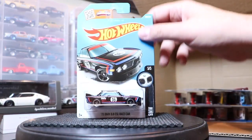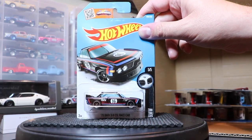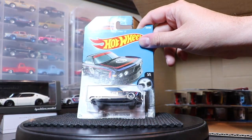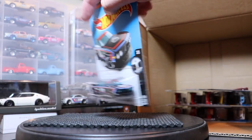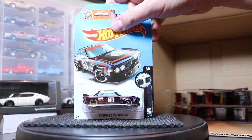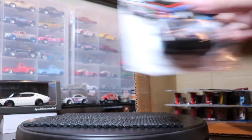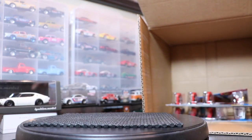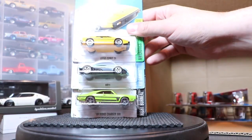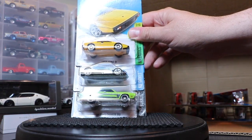And then here, probably the one I'm most excited about in this case is the BMW 3.0 CSL race car. Thinking about Saya, I kind of blanked a little bit. In black, different number. It was 68 on the last car. It's 16 on this car. I think we'll open that one up. Look at it. Alright, Lotus Esprit, MR11 or 2, MR11, and then the Dodge Charger.